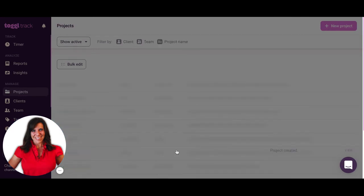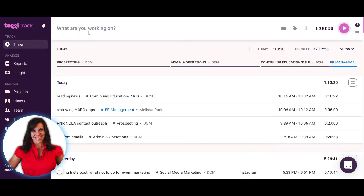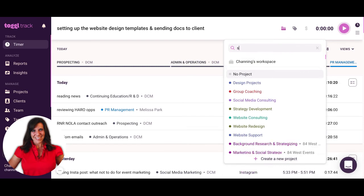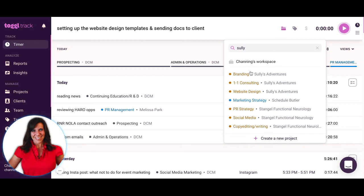Boom. Okay. So then as soon as I start doing absolutely anything that has to do with that client, I record it. Even if that is something as simple as setting up the templates and sending docs to client. Okay. So then we search by project first. I just tend to type in the name of the client here, and all three of their projects are going to pop up, right?